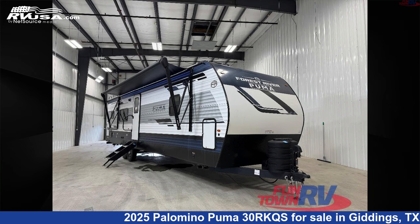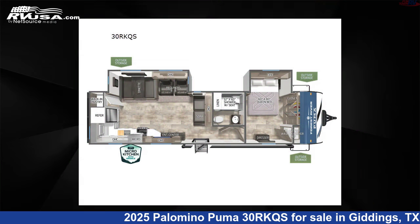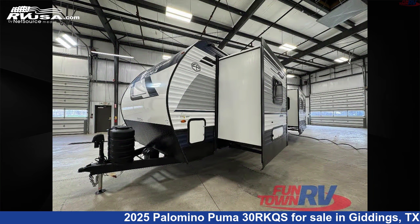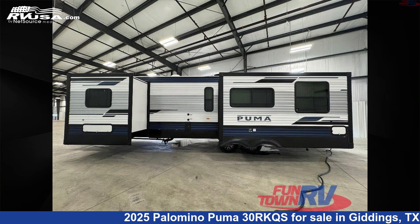This 2025 Palomino Puma 30RKQS is a travel trailer RV. It is located in Giddings, Texas, 78942 and is offered for sale by Funtown RV, Giddings.